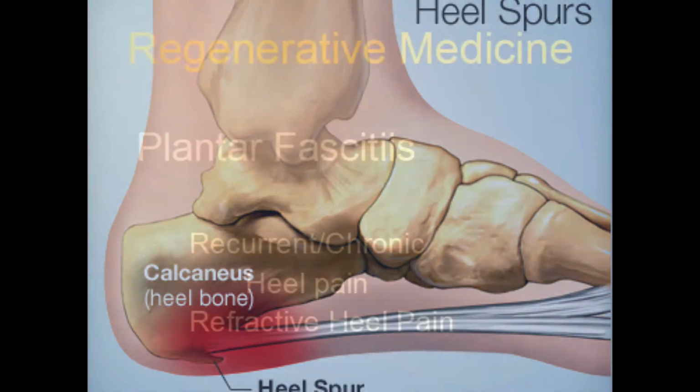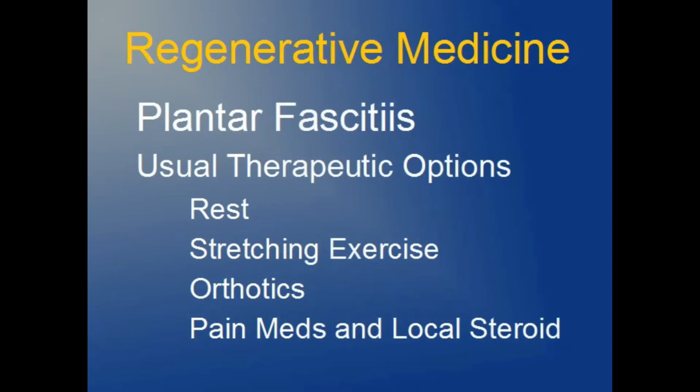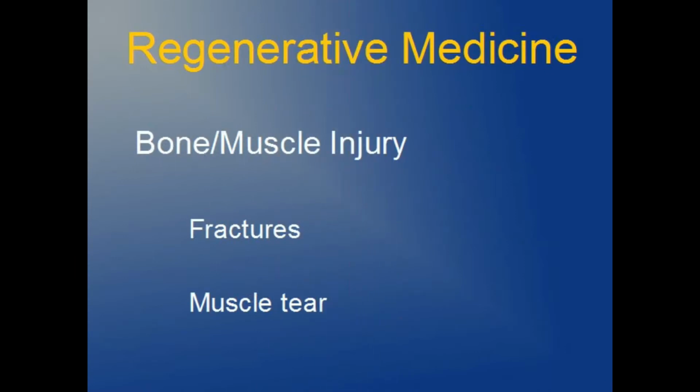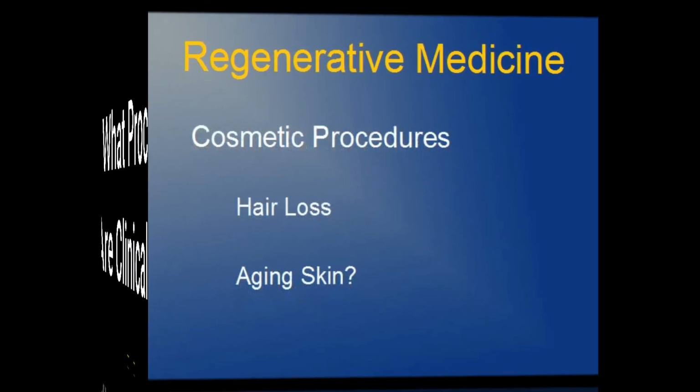Plantar fasciitis is another condition in which regenerative medicine has shown significant benefits. Heel pain is a common affliction, which generally resolves with conservative therapy including rest, stretching, orthotics, and local injections. However, many patients suffer from recurrent or refractory heel pain unresponsive to these measures. Regenerative therapy has shown excellent results for these patients. Beneficial applications of regenerative medicine are expanding continuously, including bone and muscle injuries, degenerative disc disease, as well as the cosmetic fields such as hair restoration and skin rejuvenation.